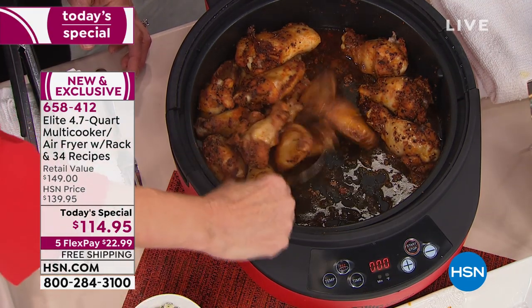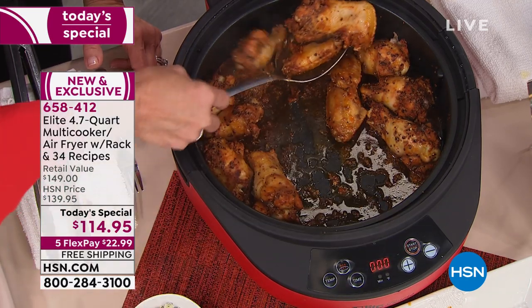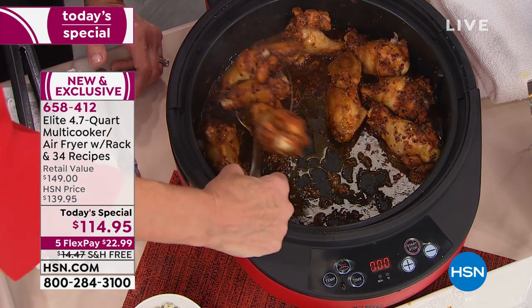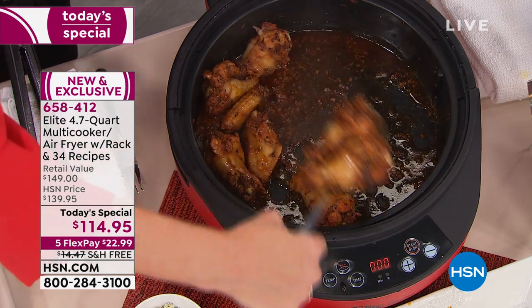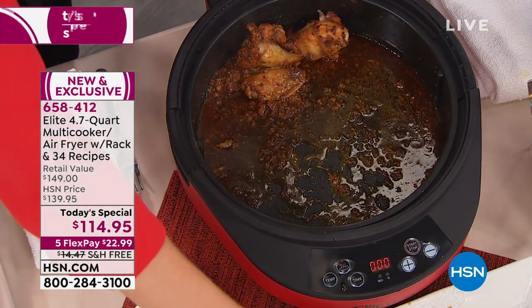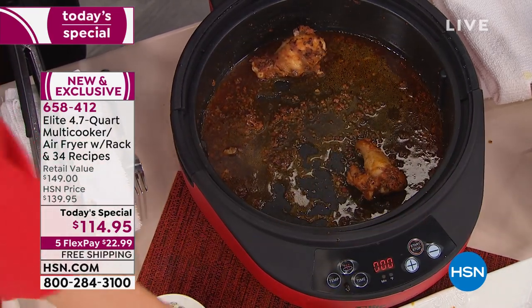But do you see the size of these wings? This is 5 pounds of wings, and I could have fit more in there, but I don't have to. These took 25 minutes. If you had the thinner ones, they'd go even quicker. So you can do batch after batch. But again, don't forget, you have a keep warm. This goes down to 235 degrees. So you can have this at your party. Oh my gosh, holidays, right?